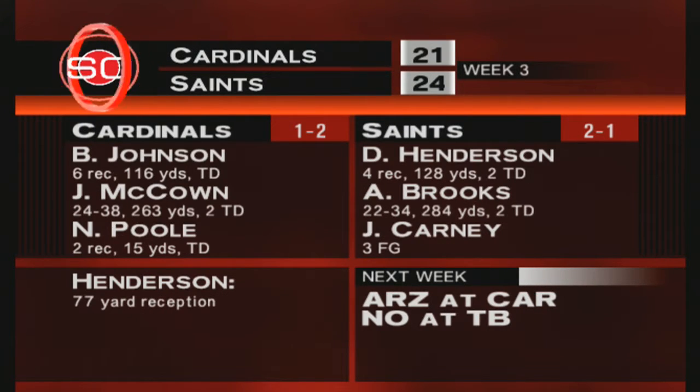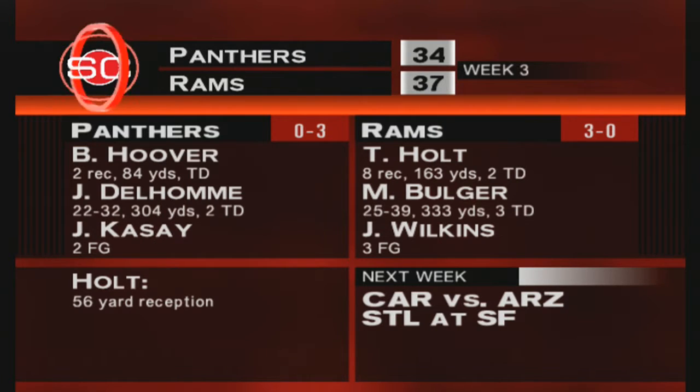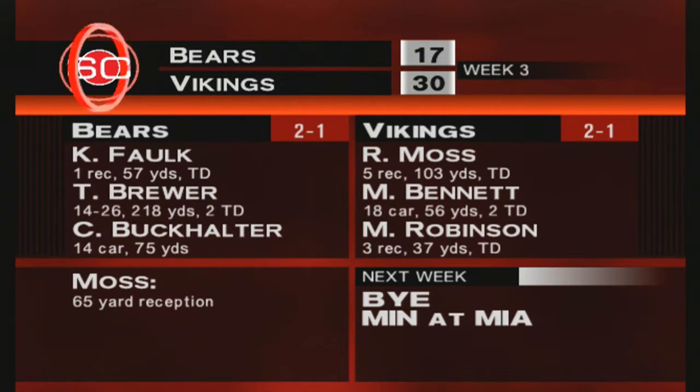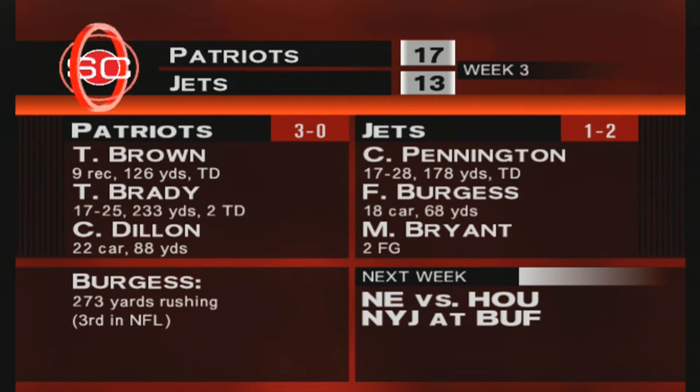Deep in Cajun country in New Orleans, we had the Saints edge their way to a narrow 3-point win. Over at Edward Jones Dome, we had the Rams edge their way to a narrow 3-point win. In a long-standing NFC rivalry, we had the Buccaneers pick up win number 2. The Vikings defense got to the quarterback 4 times in their win at the HHH Metrodome. The Patriots won on the road and will now head home to meet the Texans.